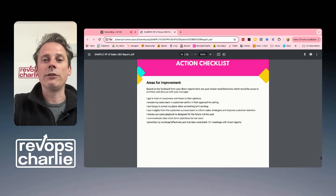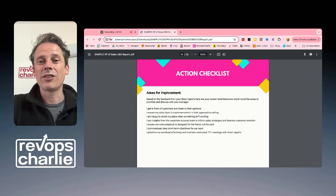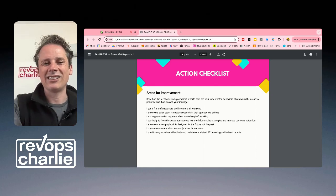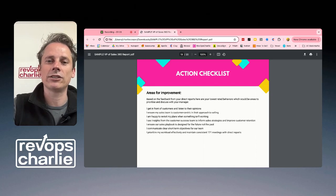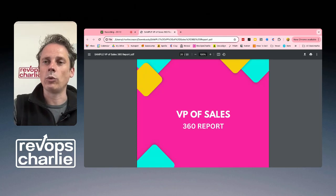And then finally, we get to an action checklist where we look at the lowest ranked areas by her direct reports. These are the 7 or 8 things that Hannah could really focus on to improve her capabilities as a VP of sales. And that brings us to the end of the report. A really useful way of gathering feedback from across a diverse range of perspectives to help the VP of sales develop.